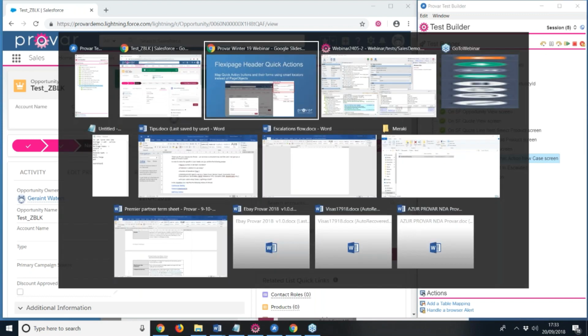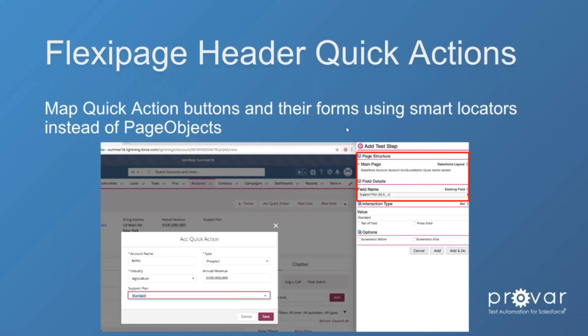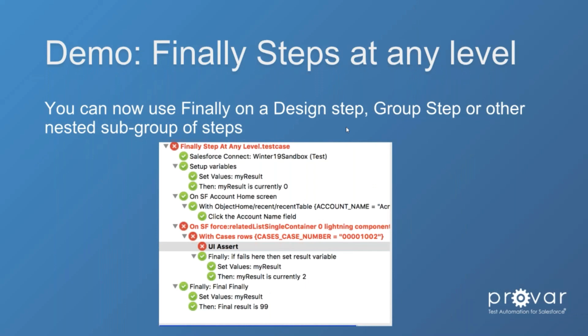Let's have a quick look at my next point. The next point is really around finallys. Now, again, I'd imagine some people on the call who are Provar users would have used finally, and some of you won't. Now, what is a finally? Finally is something which is always going to run, basically.